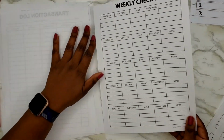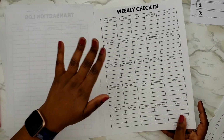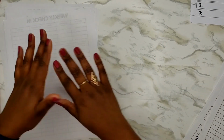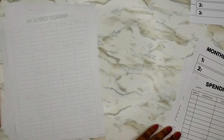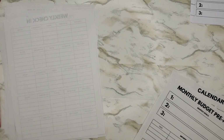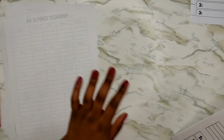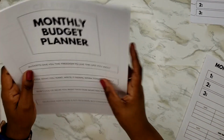And then there's a weekly check-in, which I didn't print for my kit just because I don't normally check in a lot during the week, like on a weekly basis. With my written budget, of course, every day I'm looking at my app budget. So I am going to share with you what I decided to keep in my kit. And I just wanted to show you what is available in the kit.